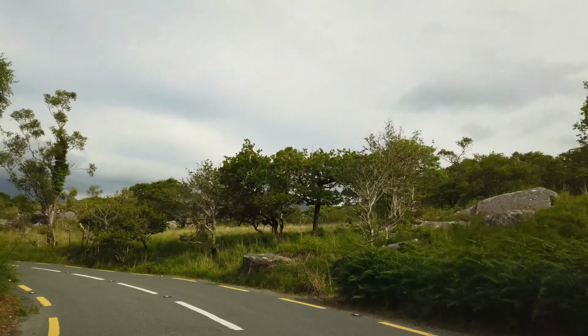Tip number 9 would be: be aware of the animals on the road. And there's a lot of them. Deer, sheep, foxes, all kinds of stuff crosses the road here. They own the place. That's basically what it comes down to. So let's do a quick rundown around Killarney and Killarney National Park. Deer. Be aware of deer. They always travel in little groups. If you see one, there's going to be another one and another one. So just slow down. Again, slow driving is a good thing to keep in mind.